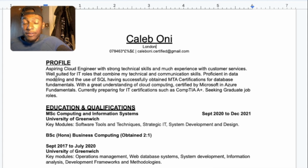Cool. Let's go through the profile. I'll read it out. Aspiring cloud engineer with strong technical skills and much experience with customer services. Well suited for IT roles that combine my technical and communication skills. Proficient in data modeling and the use of SQL, having successfully obtained MTA certifications for database fundamentals. With a great understanding of cloud computing, certified by Microsoft in Azure fundamentals, currently preparing for IT certifications such as CompTIA A+, seeking graduate job roles.